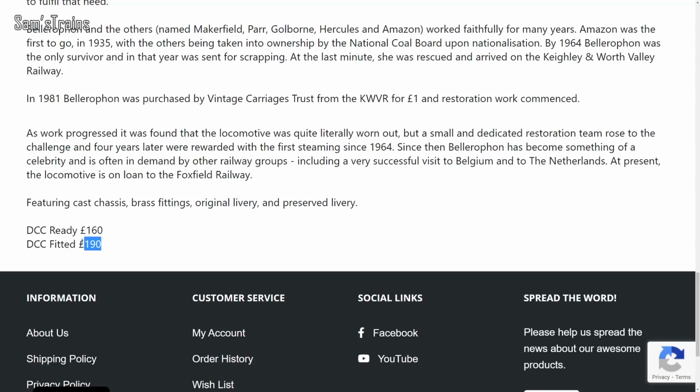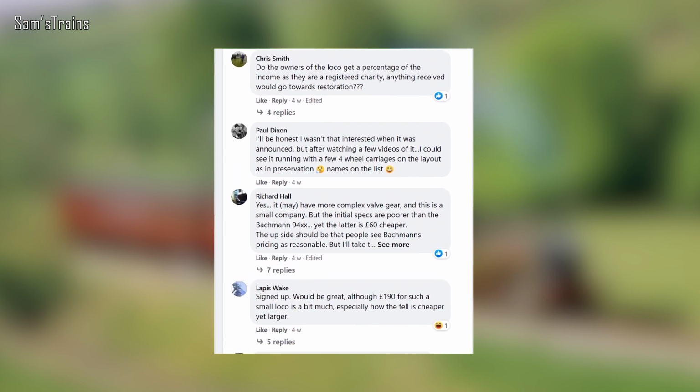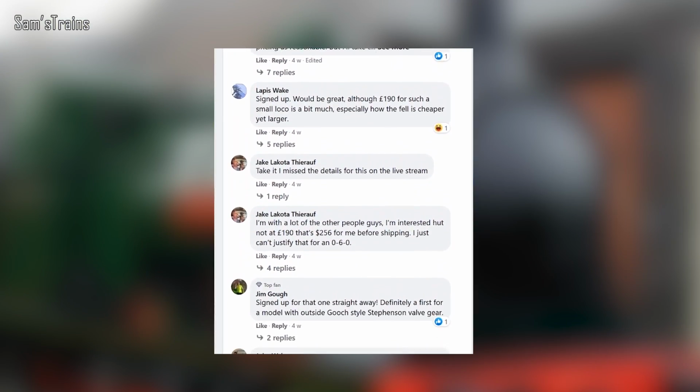And this is cited as the reason for the rather unexpectedly high price on these. When they were announced, I believe the DCC-ready version was said to be £190. And I think there was basically uproar from most people. I was looking at the comments on their website and on the forums and stuff. Yeah, people weren't too happy about that.